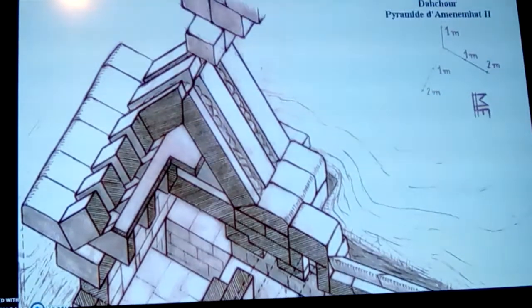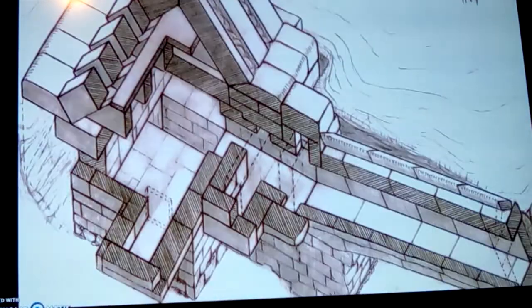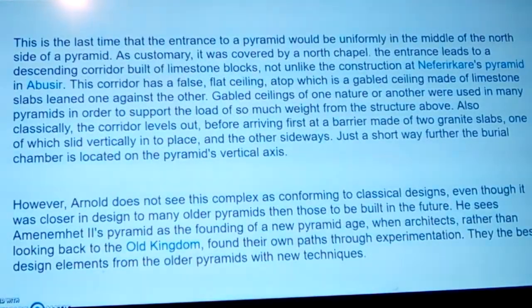So this appears to be a pyramid that was built over by an Egyptian pharaoh. But this original internal structure, really, there's no good answer for who built it, if you ask me. It says here, this is the last time that the entrance to a pyramid would be uniformly in the middle of the north side of the pyramid.